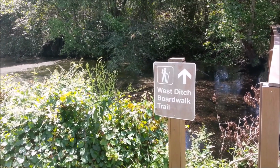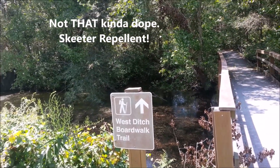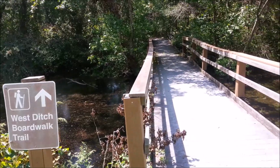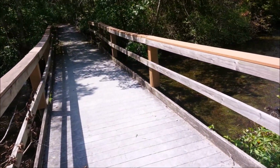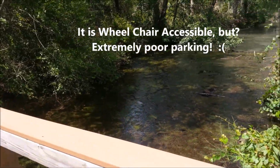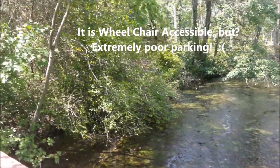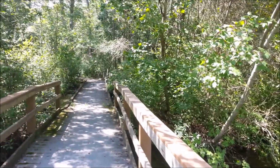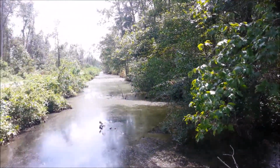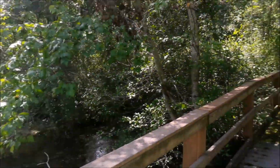So we're all doped up, and we figured we're going to take at least one walk. So we're going to go down the West Ditch Boardwalk Trail, and it is a boardwalk all the way, so we should be pretty well off. There are poisonous snakes in the area, so we're going to keep a watch on that. This is the West Ditch. There's a noisy croaker.